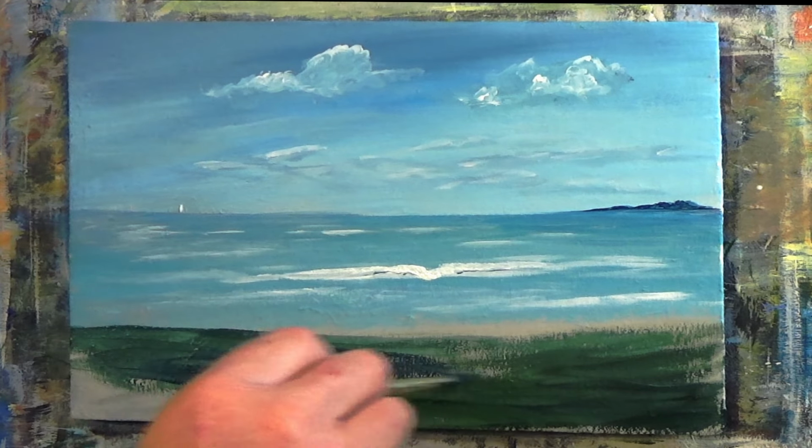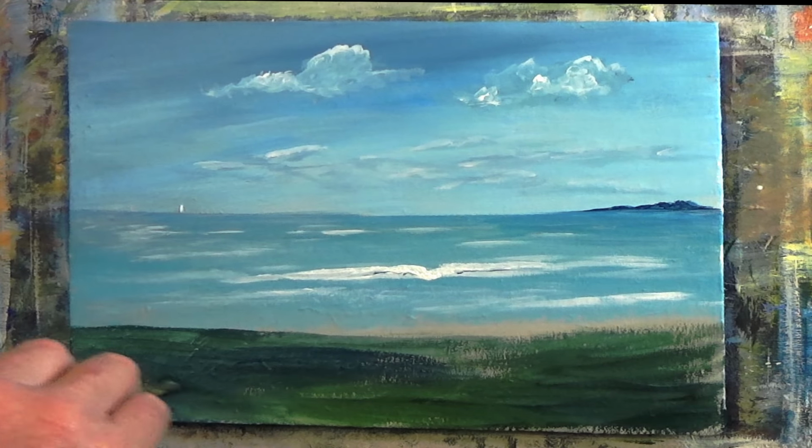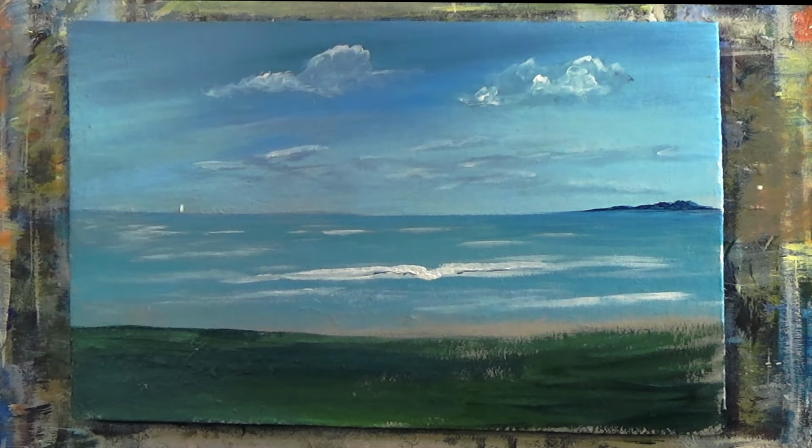You could take this onto a bigger painting. I've always said that you could take this onto a bigger painting if you really wanted to. Just playing with blues and greens basically today.